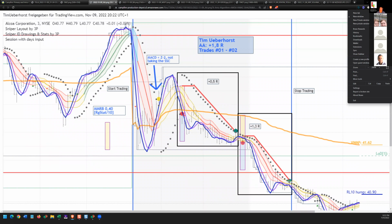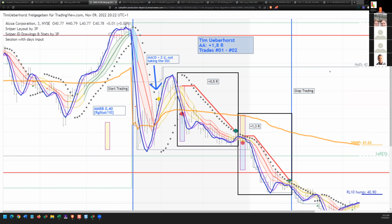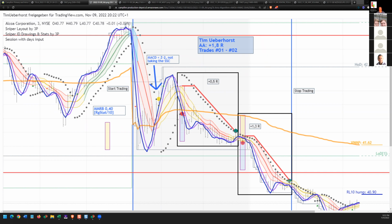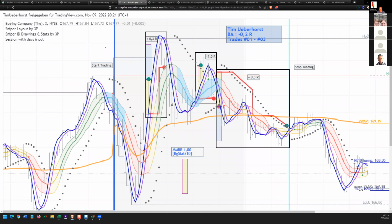Here's Tim and Alcoa. Now that he's shifted to individual stocks and finding the movers, look how much more directional these things are. Yeah, but that's more volatility. Yeah, the more volatility leads to directionality. Sees the gap down. Crosses the VWAP. Gets paid. 1.8. Nice. Much less suffering than I did. That was on, I think, the 3 minute.